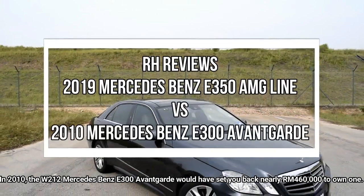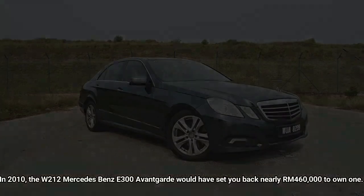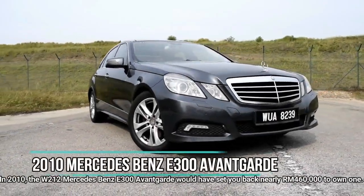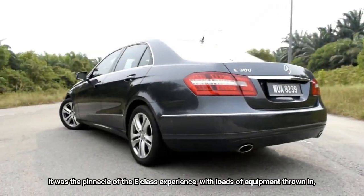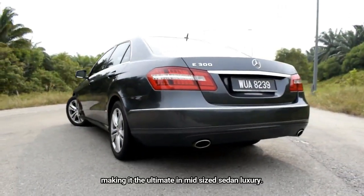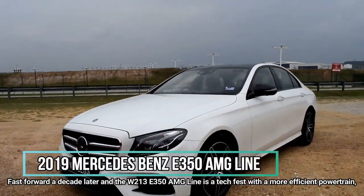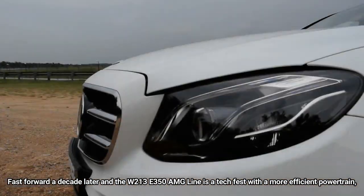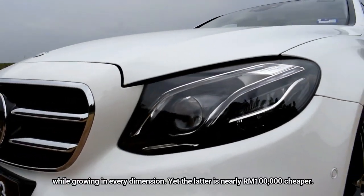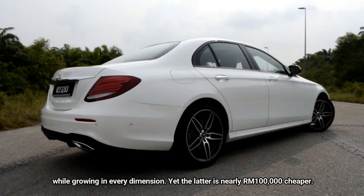In 2010, the W212 Mercedes-Benz E300 Avantgarde would have set you back nearly 460,000 ringgit to own one. It was the pinnacle of the E-Class experience, with loads of equipment thrown in, making it the ultimate in mid-size sedan luxury. Fast forward a decade later, and the W213 E350 AMG line is a tech fest with more efficient powertrain while growing in every dimension. Yet, the latter is nearly 100,000 ringgit cheaper.